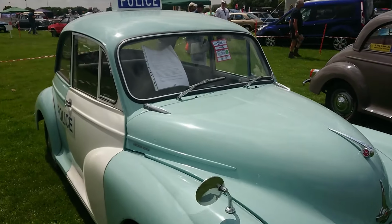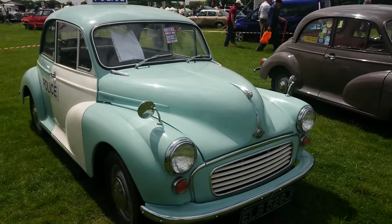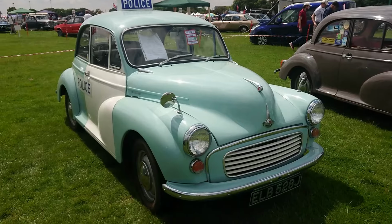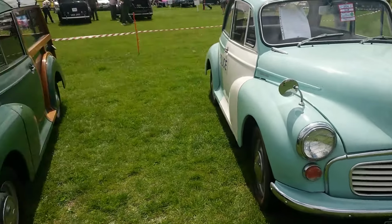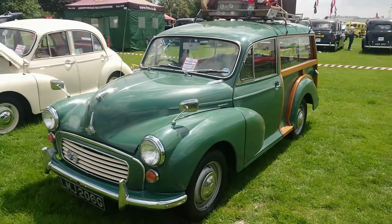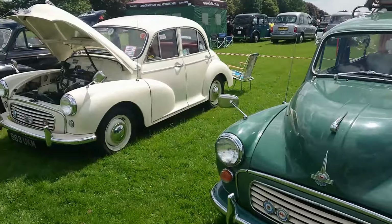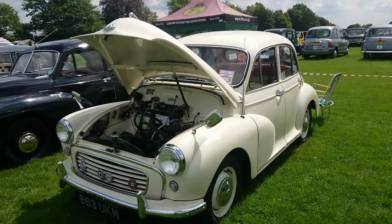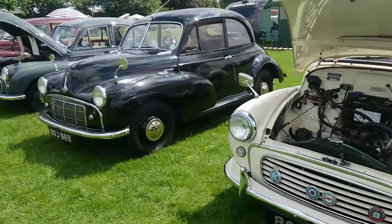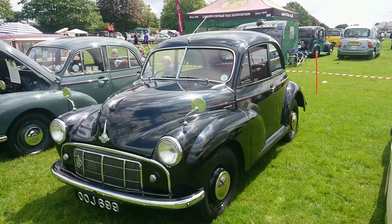Yeah, 1970. They made a lot of these as panda cars. I think it's because they were cheap or something. Towards the end, you could just create them by putting two white doors on a pale blue car. It's pretty handy. 1968-69 Traveller. This I think is the 50s, that one. This one is I think a late Series MM or early Series 2.